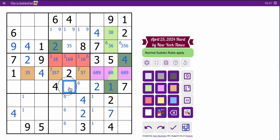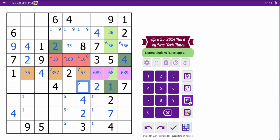1, 2, 4, 6, 8. So those are going to be 3, 5, 7, 9. This can't be 3 or 7. That's anything but 7. Well, actually, 8 has to be one of those three, doesn't it? 1, 2, 4, 7. So these are going to be 3, 5, 6, 8. Because they explicitly cannot be 9. Means 9's one of those two. But that doesn't tell us something we don't know already.